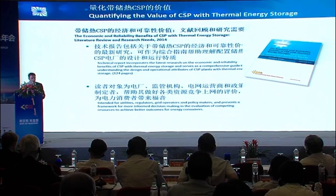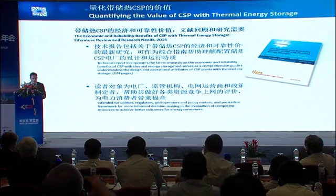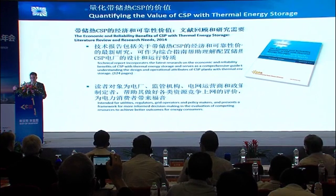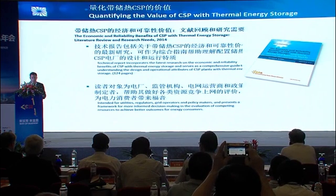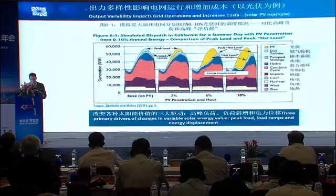I highlight this because having just come from a day-long meeting in Washington, D.C. with the Department of Energy looking out over the next 20 years, it's clear people are beginning to focus not just here in China and in the U.S., but globally on the value of flexible resources, because it is a substitute for traditional fossil-fired generation like a natural gas plant.